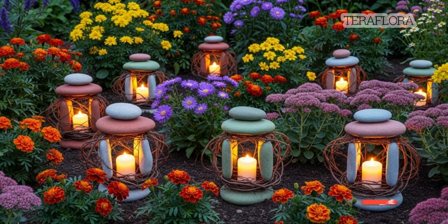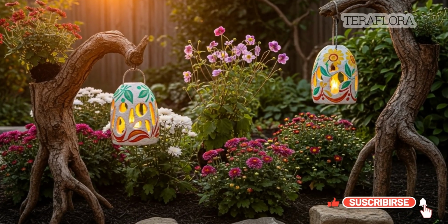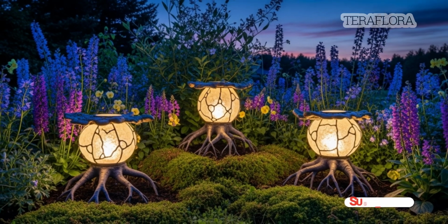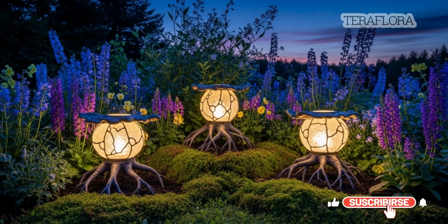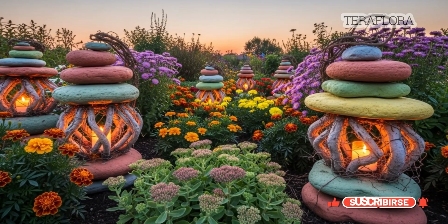As the night grows deeper, the lanterns multiply their glow. The garden becomes a constellation on the ground, a universe of small suns rising from forgotten things. Moths dance in slow circles, drawn to the warmth. Leaves rustle like whispers of gratitude.